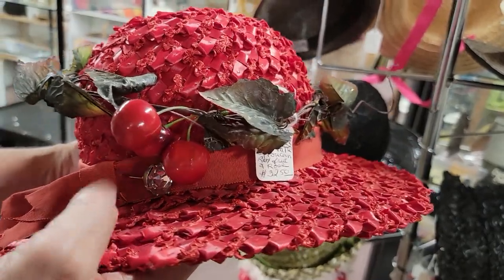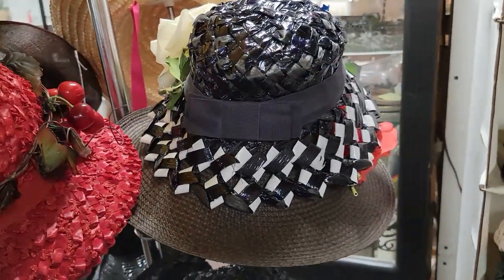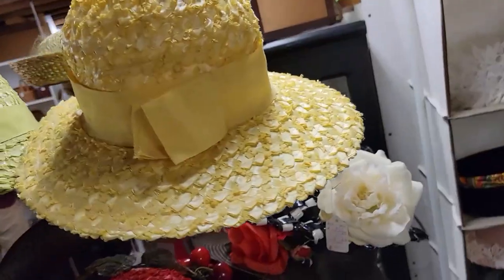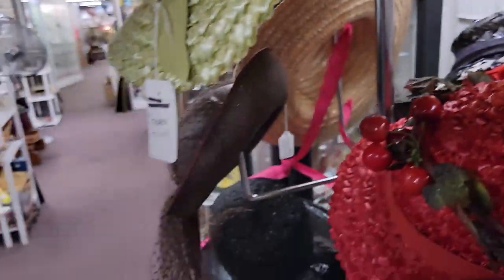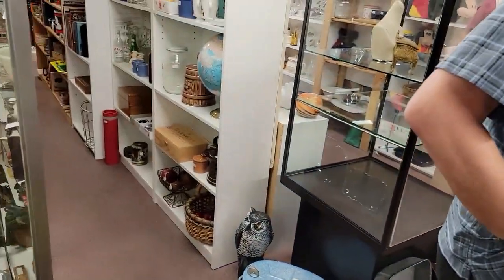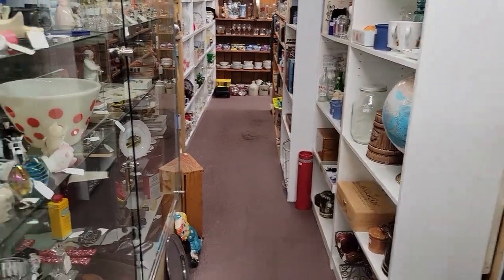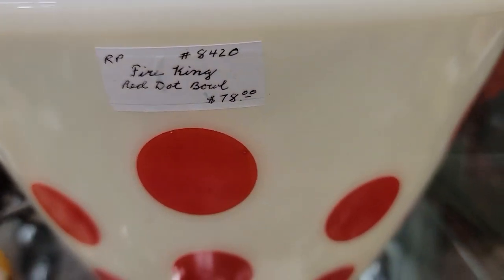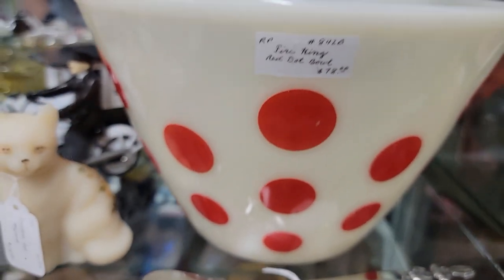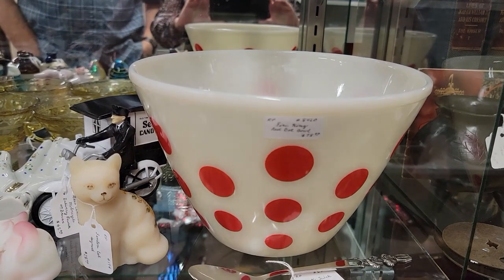And if you get hungry, grab a... I like this one. That goes with my bedroom. I remember these in my time. Straw. Did we come through here? Look at these, they are just so expensive, aren't they? What is that? $78. It's a really big one, I guess that's a mixing bowl.